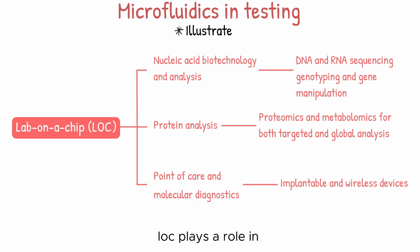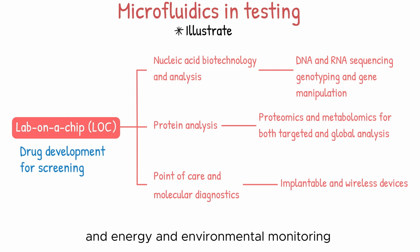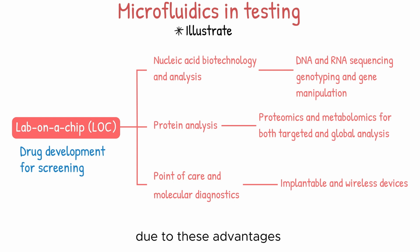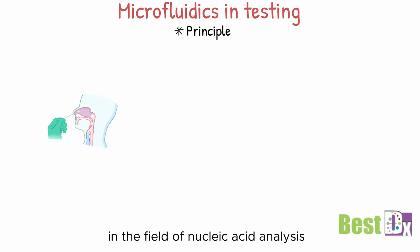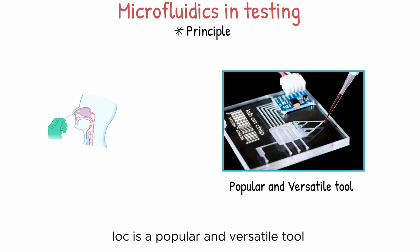Additionally, LOC plays a role in drug development for screening and delivery, cells and tissue engineering, single-cell analysis, systems in synthetic biology and medicine, and energy and environmental monitoring for health and security. Due to these advantages, microfluidics have been one of the top 10 revolutionary technological candidates for some time now. In the field of nucleic acid analysis, LOC is a popular and versatile tool.